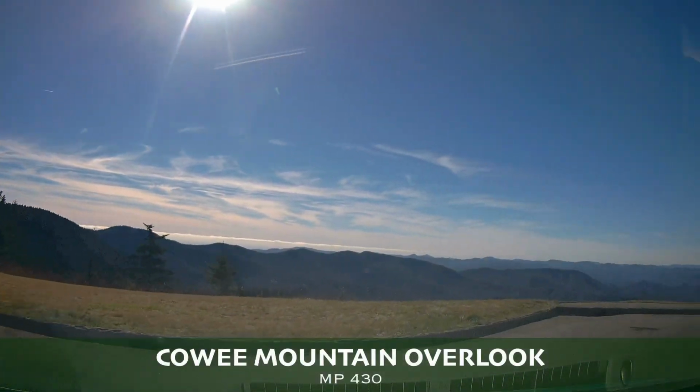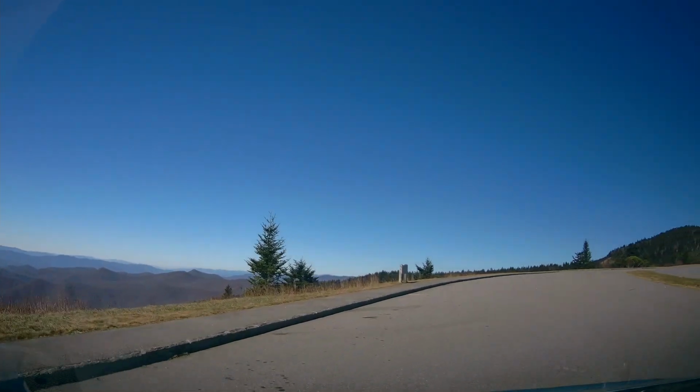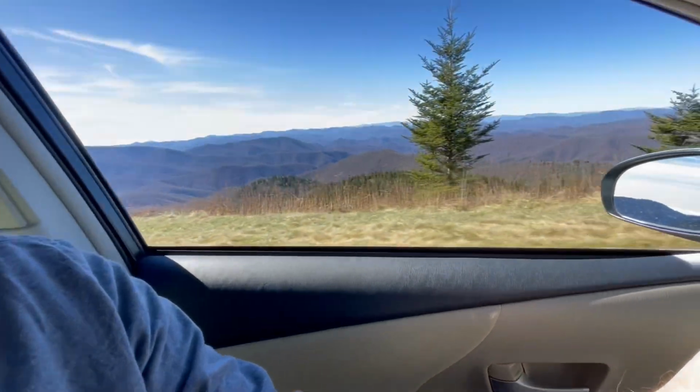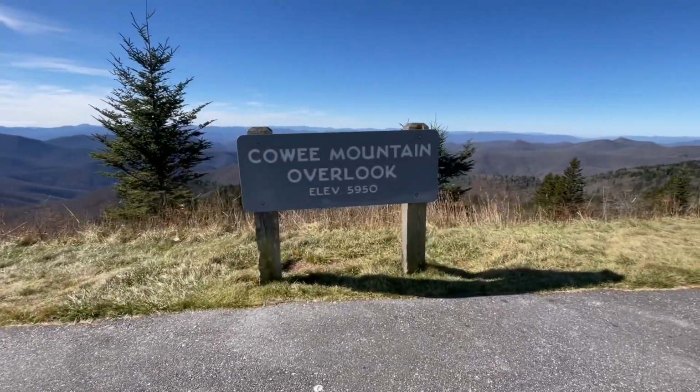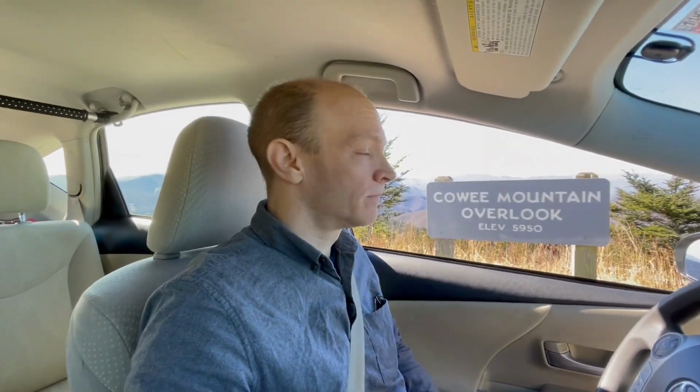Yet another overlook. There's like an overlook every half mile here. Nice overlook, but I want to check the sign for a dollar bill. And here we go. Cowee Mountain Overlook. No dollar bill. Someone has been taking the dollar bills. And it wasn't me. I promise it was not me.